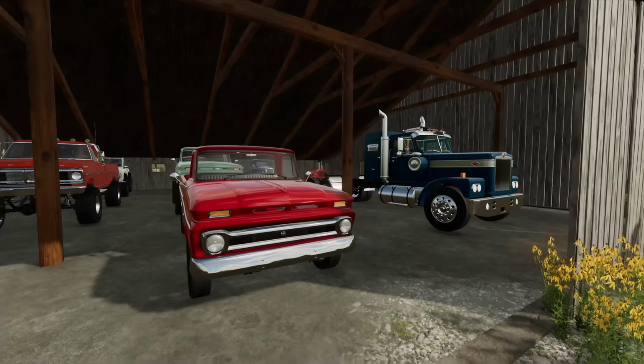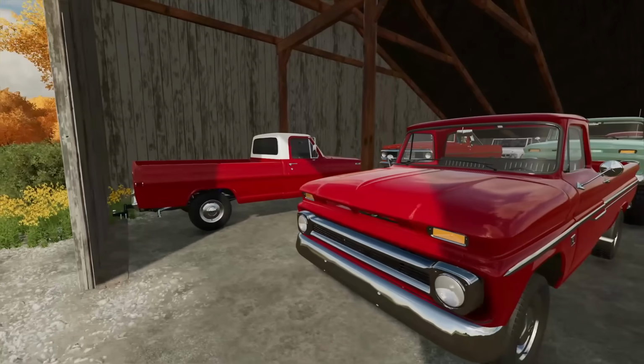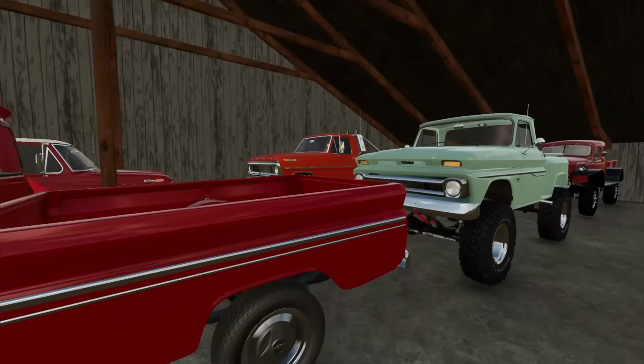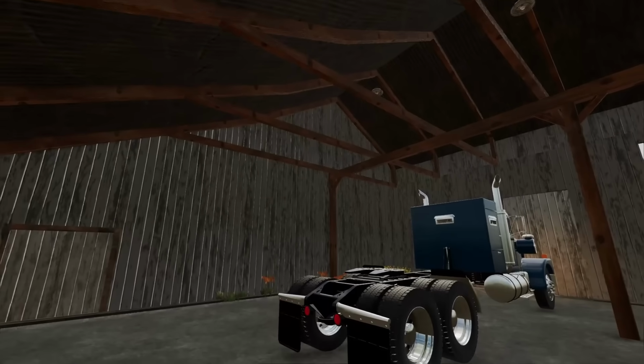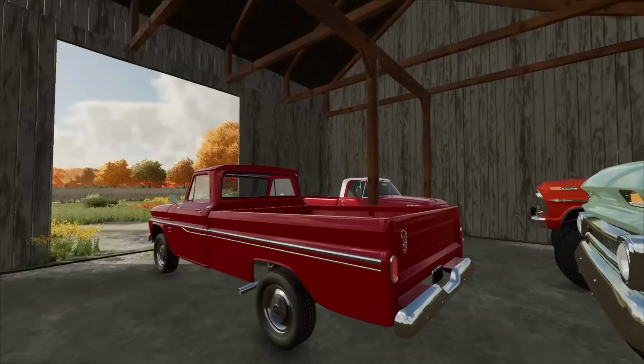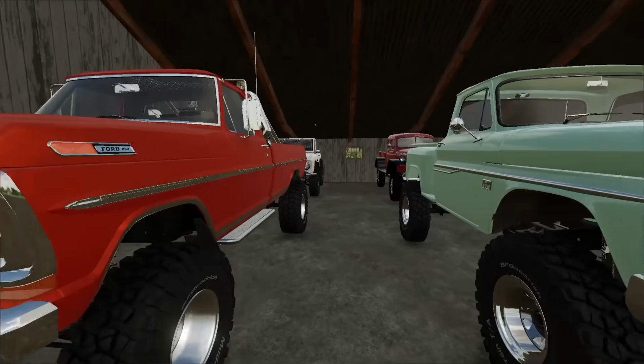Oh, ho, ho, ho. Did we hit the mother load or did we hit the mother load? Look at all these trucks. Dude. This is nuts. You know what? I'm pretty happy that this barn roof decided it was gonna stay up because if it didn't, you know how many trucks in here would just be toast? Oh, there's so many of them in here.